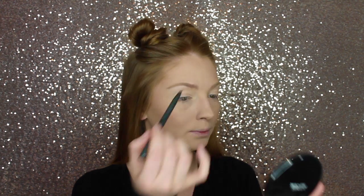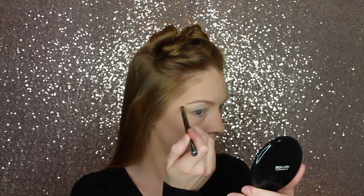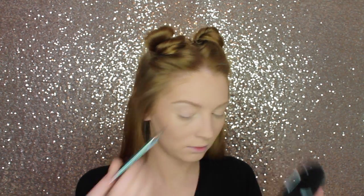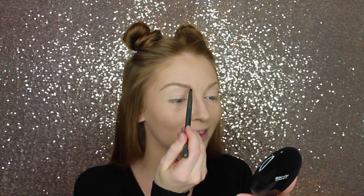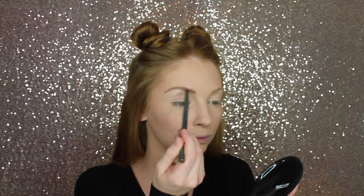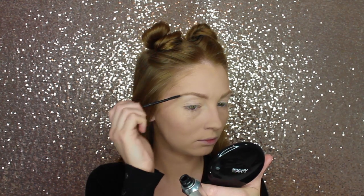Where's my brush? So I'm not really going too crazy with my brows. I'm just filling in any sparse areas. And as it is sort of a festival look, I am going to go with more of the natural bushy look. I have bushy eyebrows anyway, but you know, more of the natural look. And then to set them in place, I'm using the Ready Set Brow, again by Benefit.